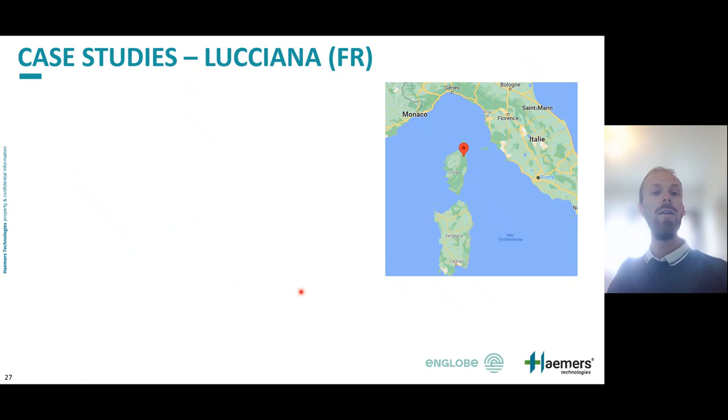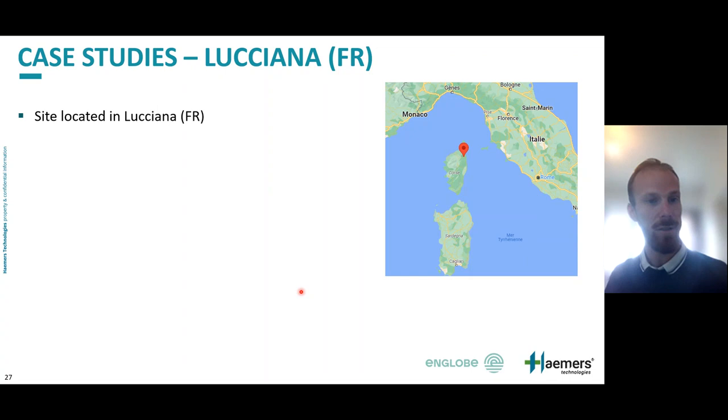Now that I talked about Kent, I will talk about a site in France, in the city of Luciana, in Corsica. I don't know if you know Corsica, it's a nice island, you should go. There are a lot of nice beaches, but that's not what I will talk about now.